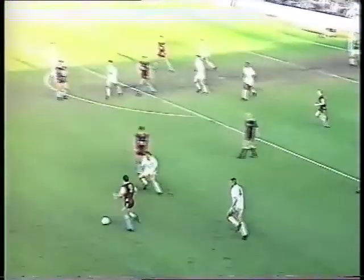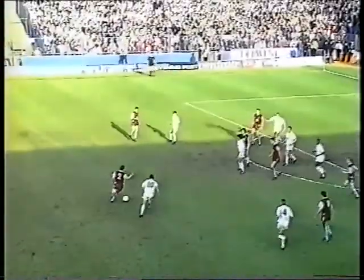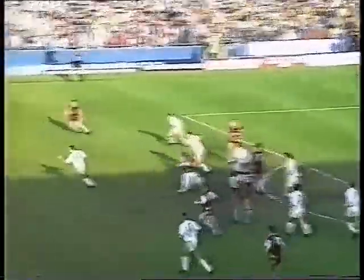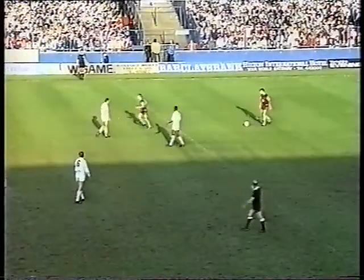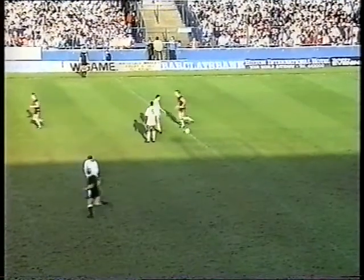Stuart Slater, chance to cross. Chance to shoot perhaps now. Good challenge by Speed. Some very good work on defence by Gary Speed. And the offside flag beating West Ham on this occasion, although Fairclough had stayed back just a little.